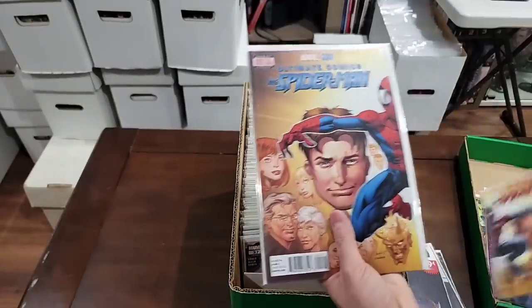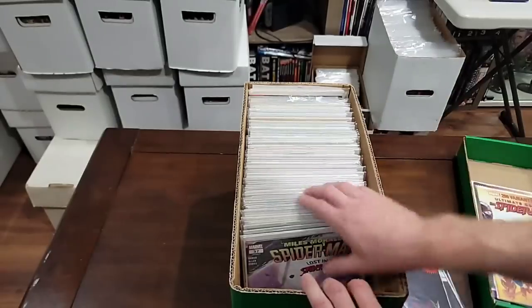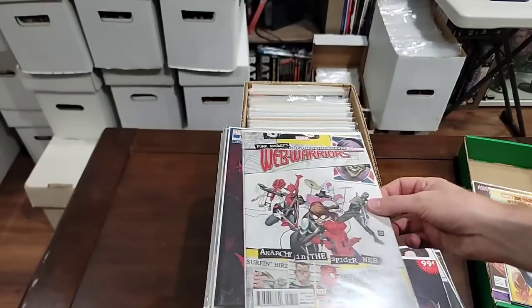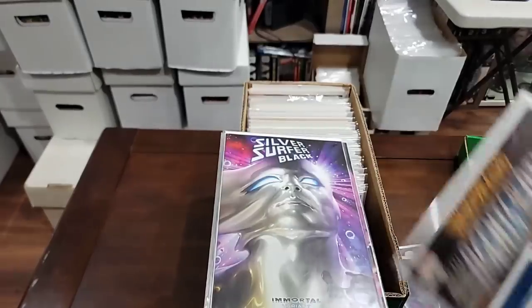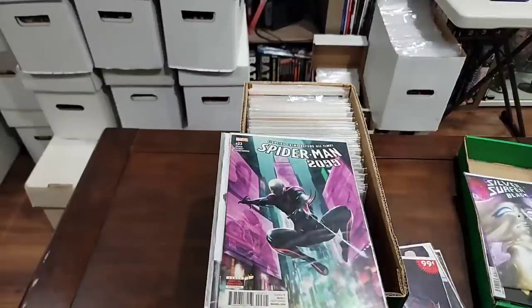Here's the other side of it. Pretty cool. They're going together. All right, pulling Miles Morales. Pulling Web Warriors. I like it. Avengers 1 variants. New Agents of Atlas. I like this one. You know that. I've been talking about that book. Silver Surfer Black we're pulling.